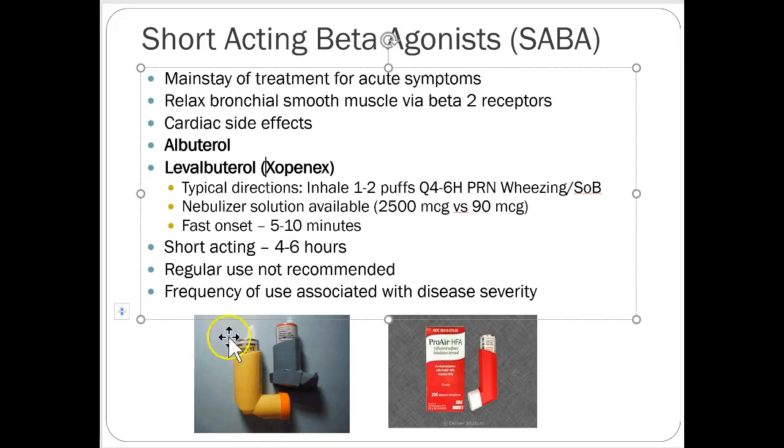Well, this last bullet point, frequency of use associated with disease severity, that's in respect to what I was just talking about when it comes to we shouldn't have people using these regularly. The higher the increase in number of times per day used, you see an increase in disease severity with COPD and asthma. So that means that your disease is not controlled. This is a good diagnostic tool for how well somebody's asthma or COPD is controlled. If they're using their rescue inhaler a lot, that means that it's not controlled. So you can think about that. That comes back up when we come back to the guidelines. That'll be something we'll revisit here in a second, but just keep that in the back of your head for now.